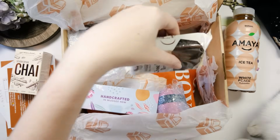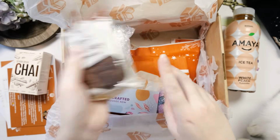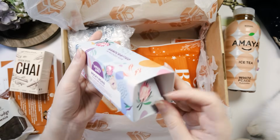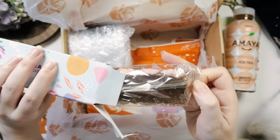Yum, okay. I love chai. Choc fudge brownie. Oh, yes, please. Well, you can't really go wrong with that, can you? Handcrafted in Mudgee, New South Wales. Rocky Road! Really? The box is a little smushy, but I don't think it's enough to affect the integrity.